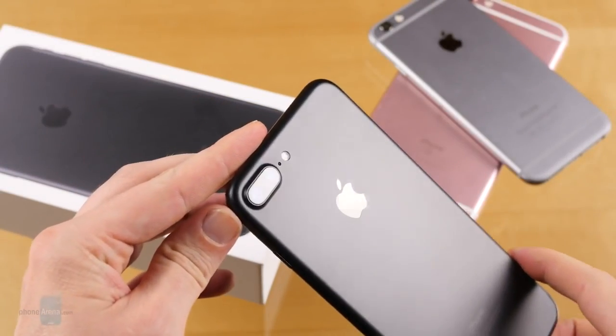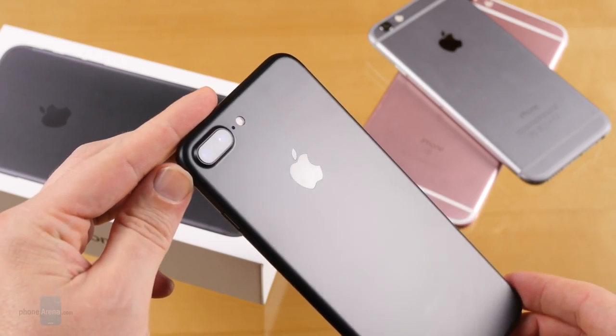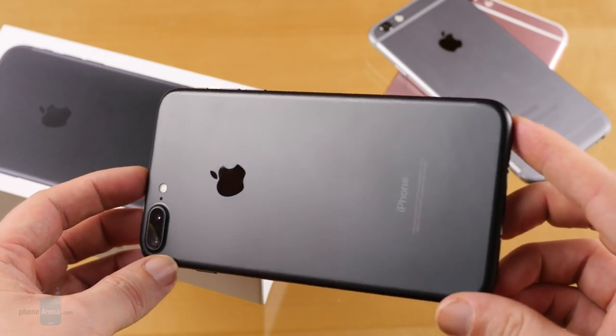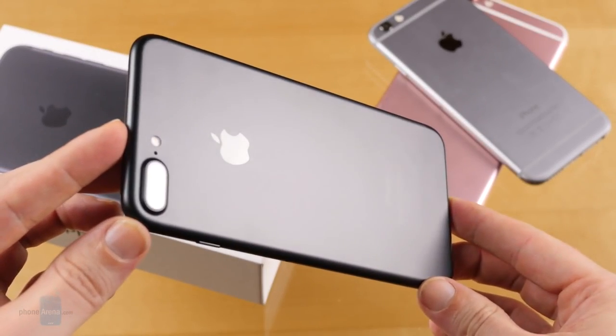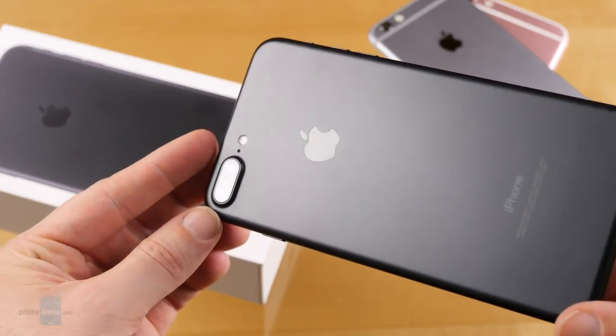Just like with the iPhone 7, the 128GB and 256GB storage tiers are also connected to Apple's limited availability Jet Black color option. You won't find any 32GB Jet Black iPhone 7 Plus. In addition to glossy jet black, the iPhone 7's color options are joined by the matte black you see here, as well as the return of silver, gold, and rose gold.